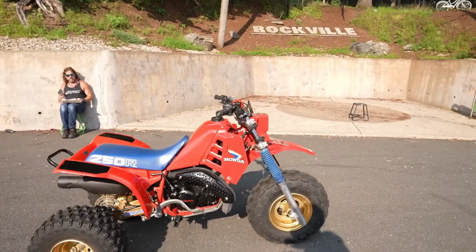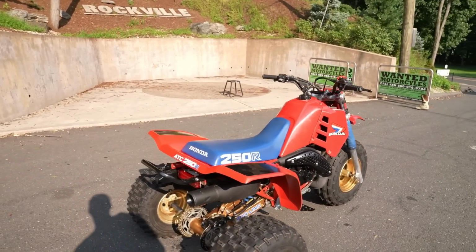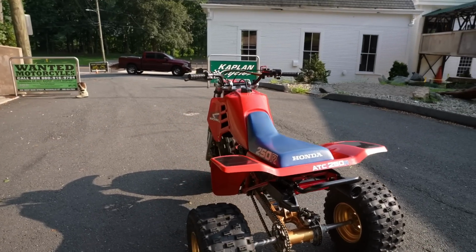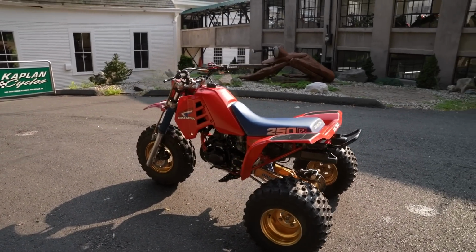This thing hauls ass. I'm 220 pounds naked, and that thing's riding wheelies up the driveway, uphill in third gear like nothing. It tracks straight and true. One of the best handling ATCs I've ever been on. This was Honda's factory race, right out of the box, bring it to the track and race it model.